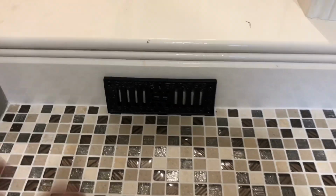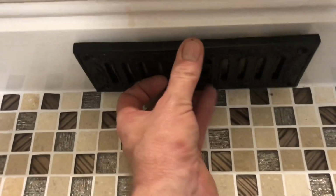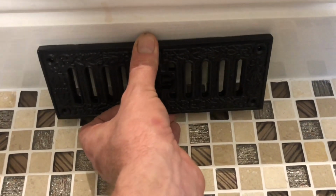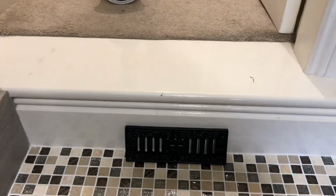But that's the plan. But yeah, I think you need to bend the metal things off and then that allows it to screw flush to there. And then you just leave it open, obviously. You know what I mean? So that's my plan. Whether it works or not is anybody's guess.